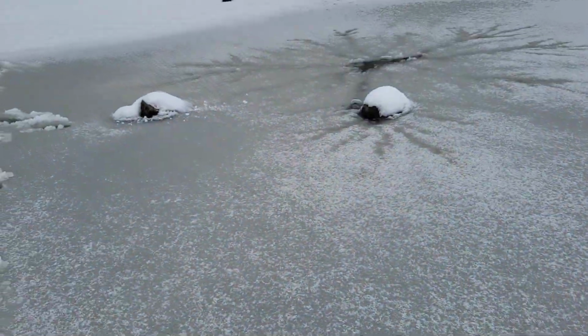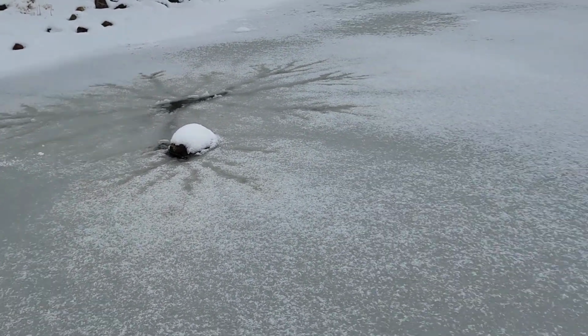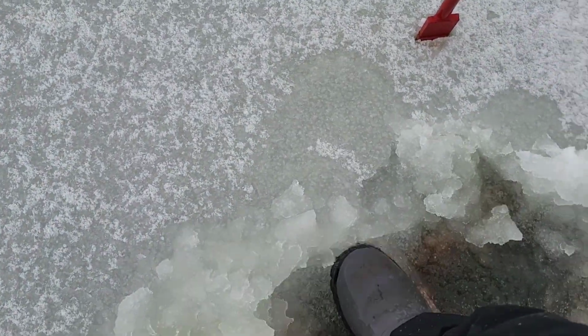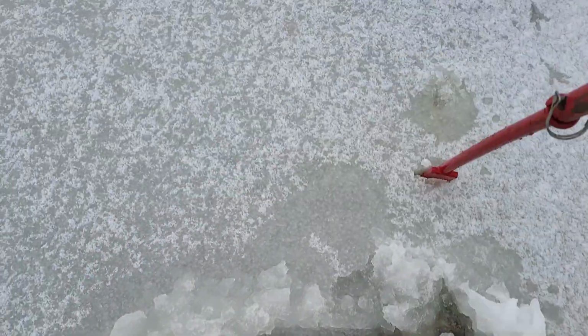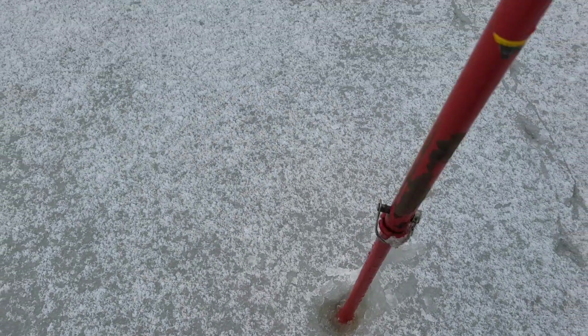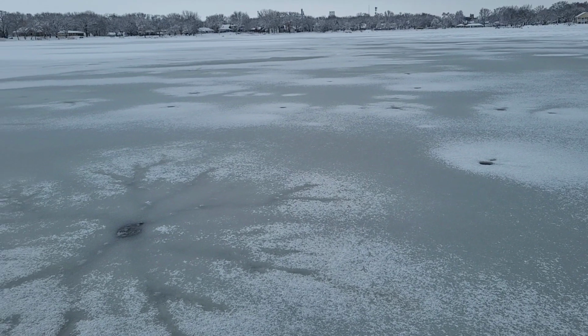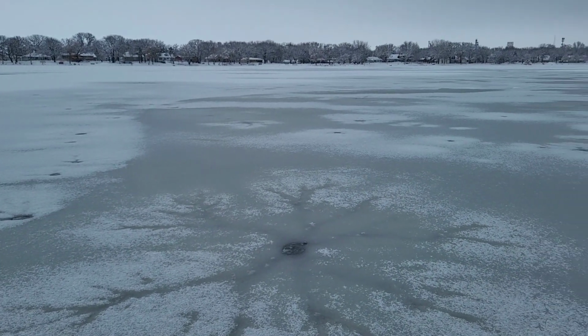Well guys, haven't got very far out. Somebody threw some huge rocks. That's nice. But as you can see here, there's a lot of slush on this ice, and it's definitely putting pressure on it. That gets you through right away. If you're going to venture out here in town, I'd be very careful. I'm not going to venture out any further.